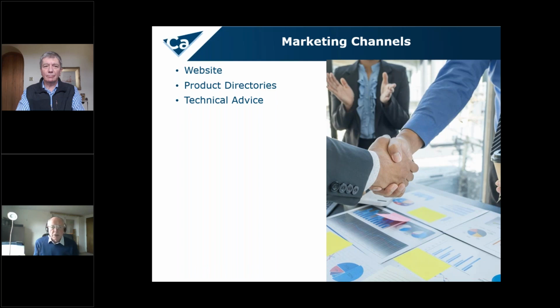And what is really important is access to technical advice. As I say, the specifier wants to be confident that there will be support for the product if they choose to use it. So as well as advice in the form of online chat facilities, probably what is really needed is telephone access to get that advice, and ideally somebody who can come to site to look at products and situations and solve problems that way.